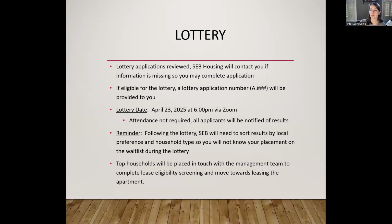So they'll do that. If you are found to be lease eligible and you're one of the top households on the list, you're going to have the first chance to reserve an affordable unit. So if you have the top position on the 2-bedroom waiting list, for example, you'll have the first choice of the available affordable 2 bedrooms. And you'll be able to tour the apartments before you make a decision on that. And the second person on the waiting list will have the second choice of the remaining units and so on.